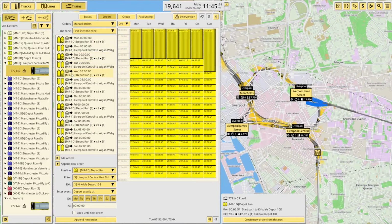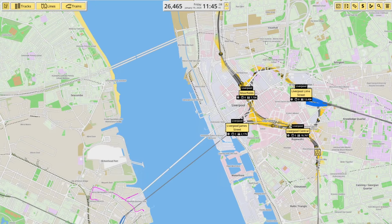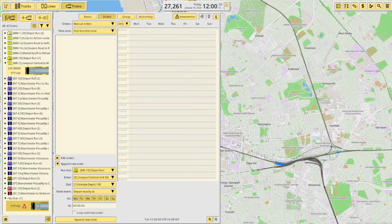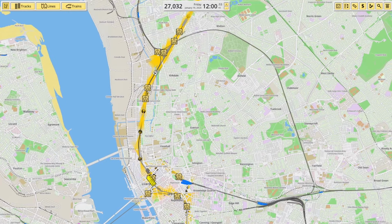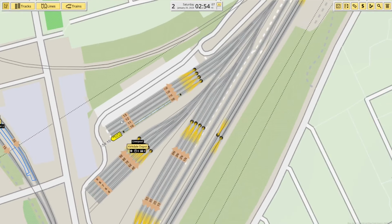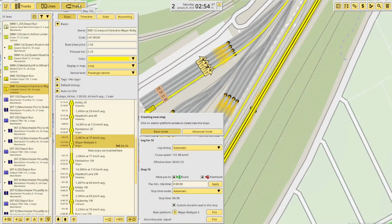So what we'll do, let's just test that by running this train now and just see that it works. So we'll go to train. That's fine. Let's go to the evening, like overnight. Bear with me 1 second, folks. Okay, yeah, so that has gone to the depot. Fantastic. So what we'll do then, trains.